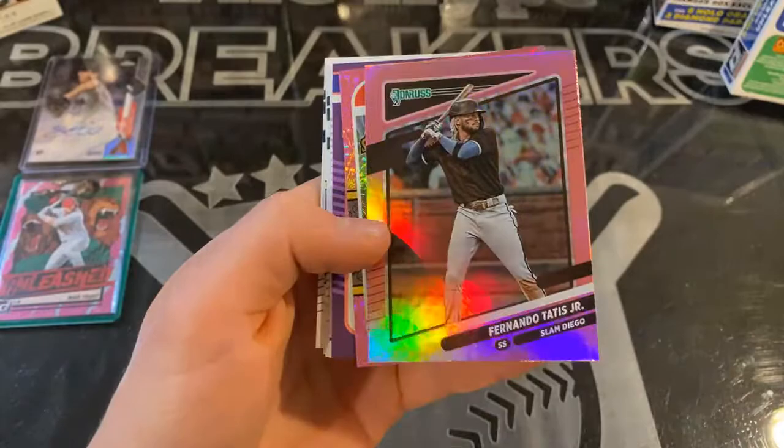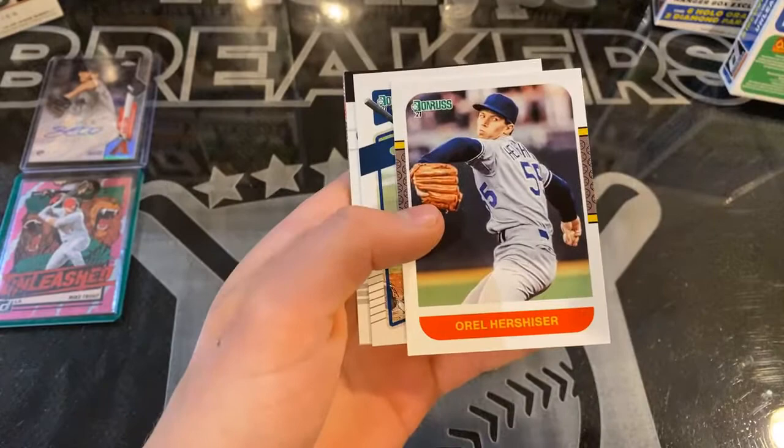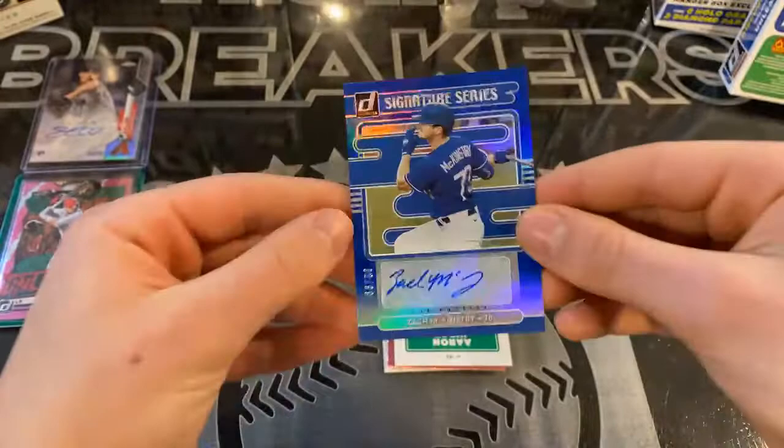Jose Abreu, Pink Fireworks, highlights card. Yastrzemski, Diamond Kings, Ian Anderson. Robert, Orel Hershiser. Aaron Judge for the New York Yankees, followed by a backwards card, which should be our autograph. It's going to be numbered to 99, Signature Series, Zach McKinstry, going to the Los Angeles Dodgers. Second baseman, Zach McKinstry, Signature Series, numbered to 99.